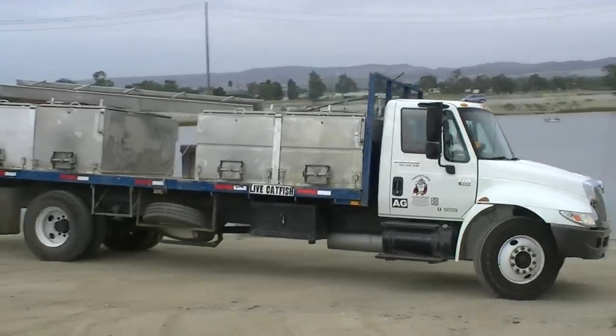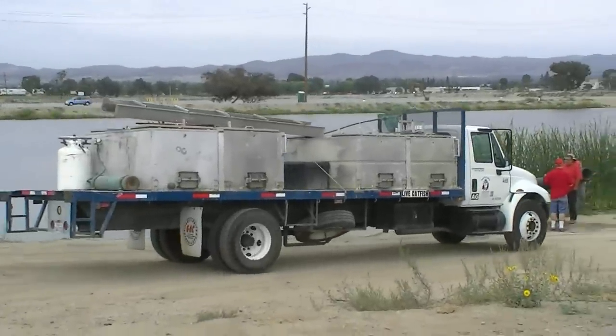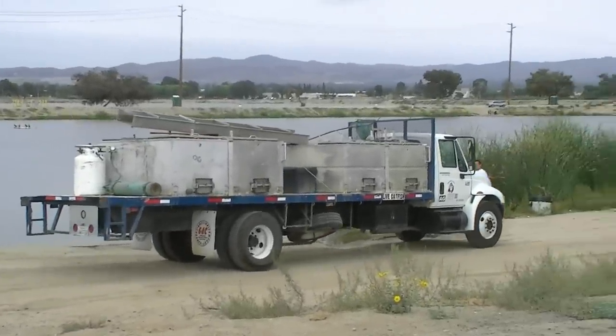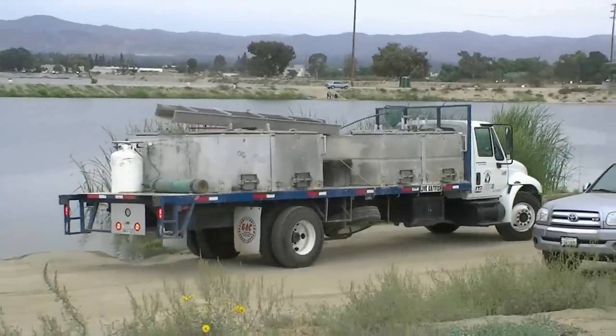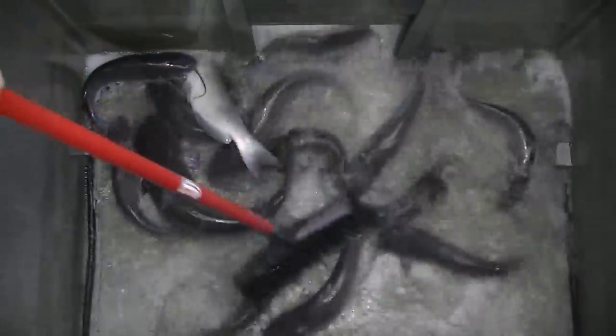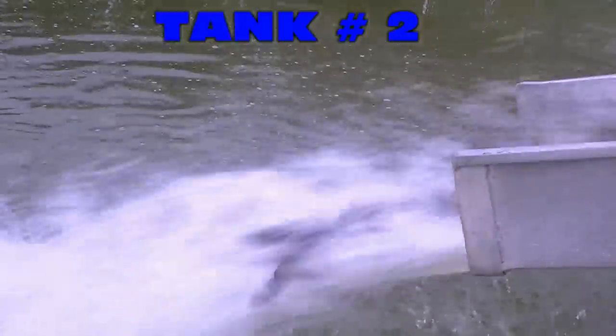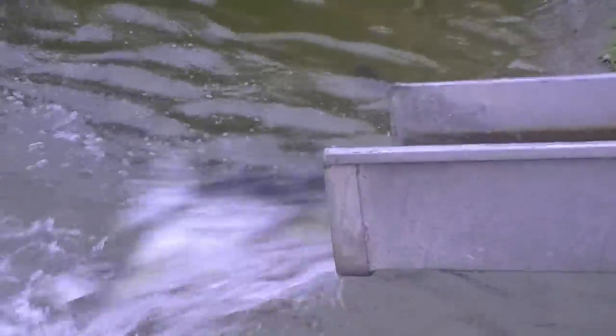All right, guys, we're pulling the truck next to Chris's pond back here in the back. As you can see, we got another big tank full of nice, big catfish going in right now. This is going to be a heavy stocking for this week. They're going! Whoa! Wow, look at the size of these guys. They are nice size. Nice size catfish. Oh, there's a big one, huh? Can't see them, but they're coming.